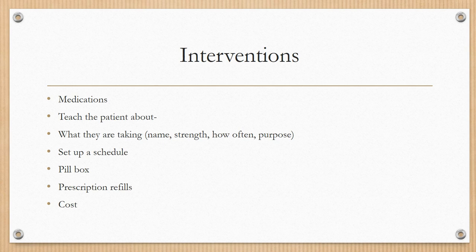Set up a schedule for them, make sure that they do have some sort of pill box, make sure that they're individually marked out, and that way they can take them at the same time every single day, and that they're not either taking too much or that they forget. Especially with cardiac meds, I mean, you take one pill too many times and it essentially could do bad things. Make sure they have their prescription refills. Make sure that they have at least a week or so in advance, so that way they don't run out, because there's nothing worse than running out that night and it's the weekend and they can't get it filled again until Monday.